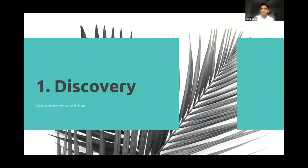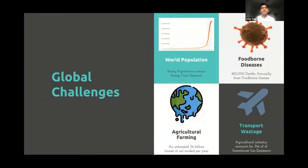Discovery, searching for a solution. The first thing we did as a group was brainstorm what the current issues in the world were, what we thought were big, pressing global challenges. And things that came up were world population, rising population meaning rising demand, foodborne diseases, almost 500,000 people die from foodborne illnesses, the greenhouse emissions of agricultural farming and the loss of land due to that, the CO2 emissions from transport, and all of these were things we had mainly covered.